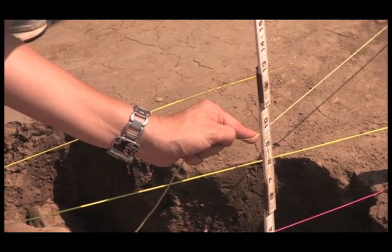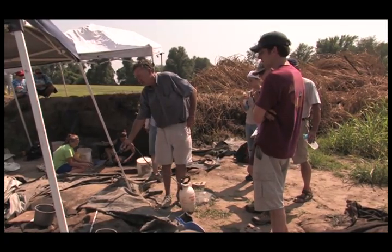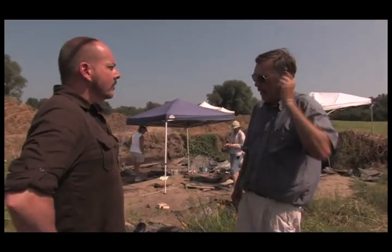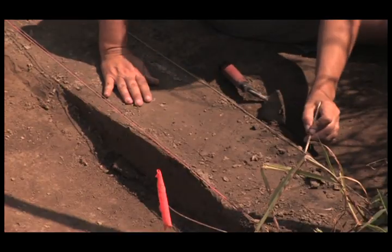John Kelly, senior lecturer in archaeology at Washington University in St. Louis, has worked at Cahokia since 1969. He's currently excavating Mound 34. We knew earlier, from the earlier excavations, that there were potentially 2 copper workshops that had been found underneath the mound at the north edge. In 2007, we located the first evidence of the copper working.